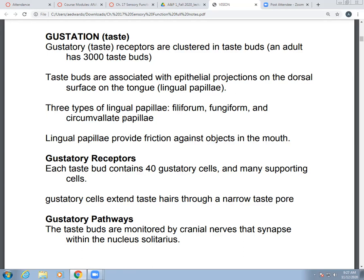You have three different kinds of lingual papillae. You have the filiform papillae, fungiform papillae, and the circumvallate papillae. And you'll learn more about these in lab. The lingual papillae give you friction against objects in your mouth. Okay, it kind of helps you break them down. Gustatory receptors.